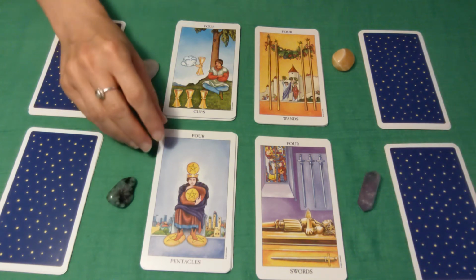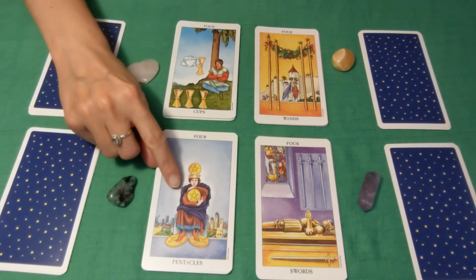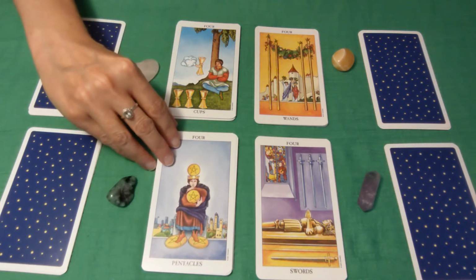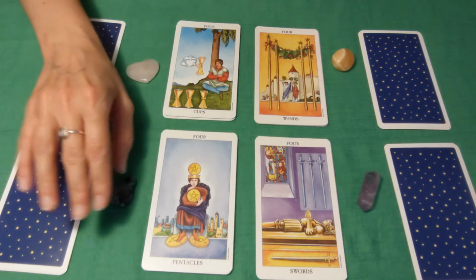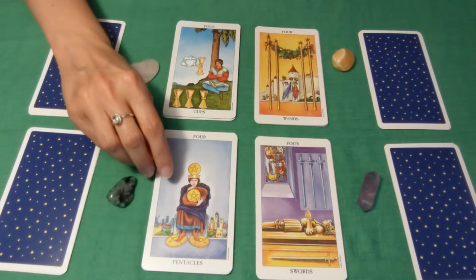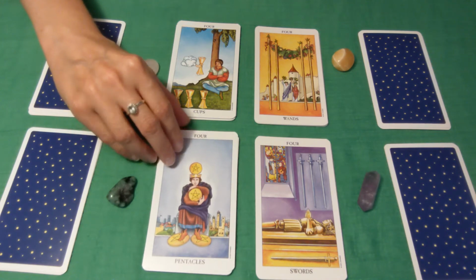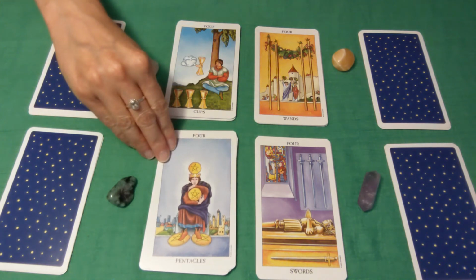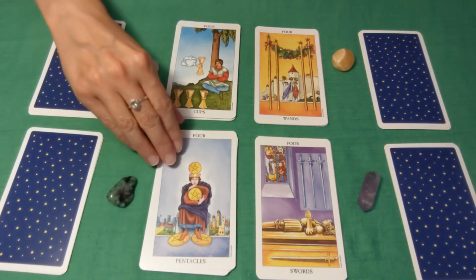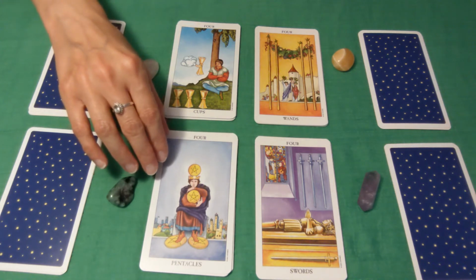And then the Four of Pentacles here, you can see just how tightly he's holding on to that pentacle. He's holding on to it like there's just no chance that any other money is going to come in, so he had better hold tight. It could be being stingy, being like a miser, just really stagnant, I guess. There's no growth, so he feels like he needs to hold on to what he's got.